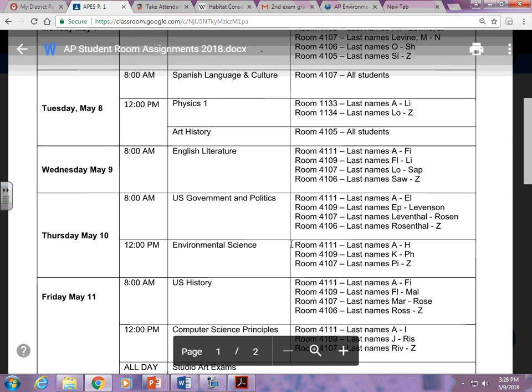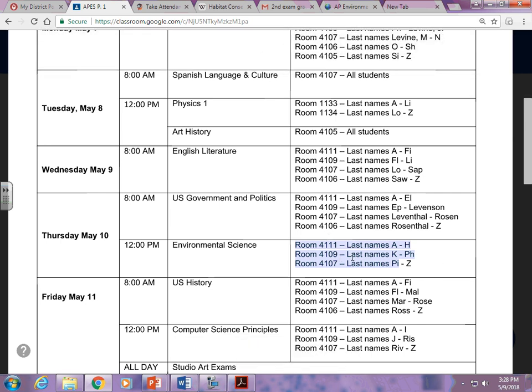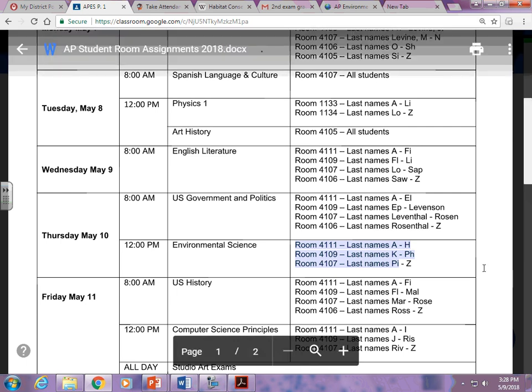Here are the room assignments you can see, kind of in this highlighted color. So these are the rooms. A through H is 4111, K through PH 4109, PI through Z 4107. If you have extended time, you've been given that information already.